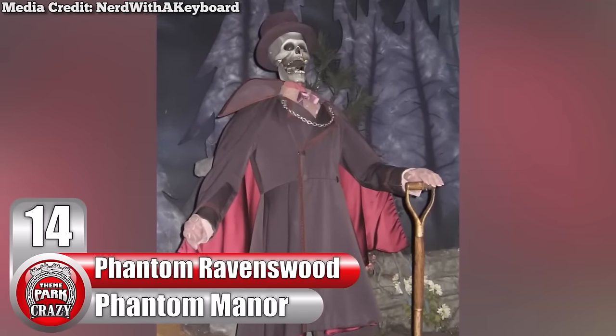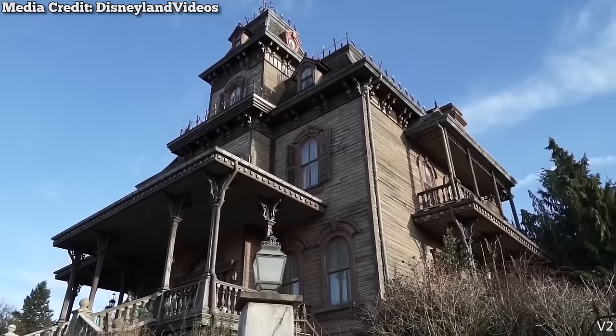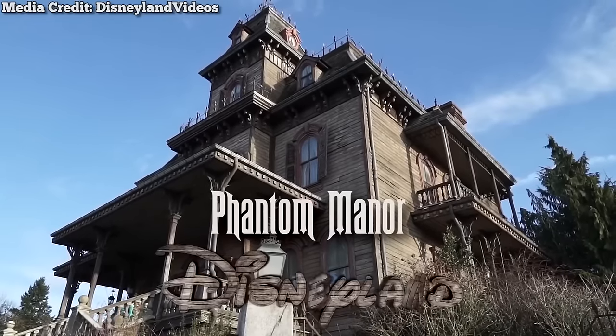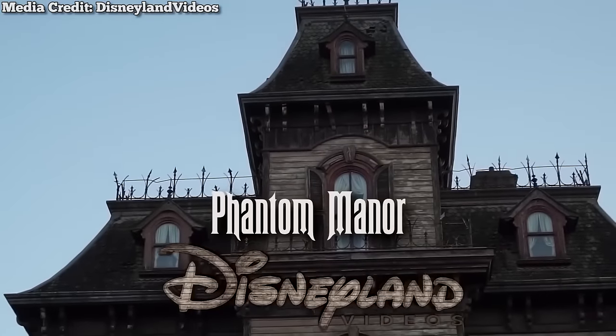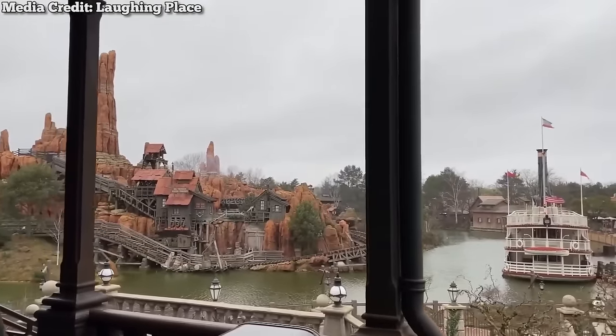Number 14, the Phantom of Henry Ravenswood from Disneyland Paris's Phantom Manor. Out of all the renditions of the famous Disney park staple, The Haunted Mansion, Phantom Manor is widely considered to be the best. First opening with the park in 1992, Phantom Manor made more of an effort to tie into its themed land than its predecessor. Imagineers crafted an engaging backstory for Paris's frontier land.